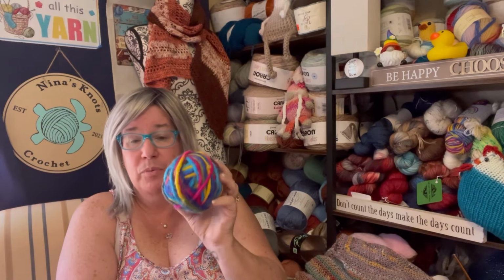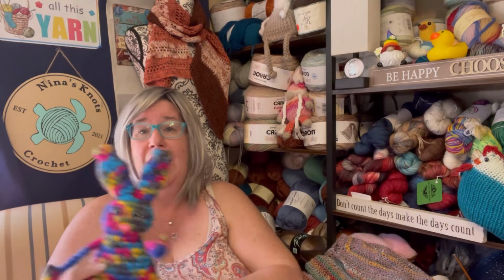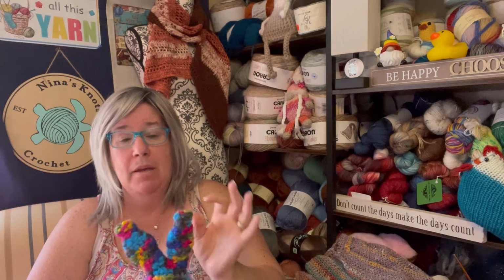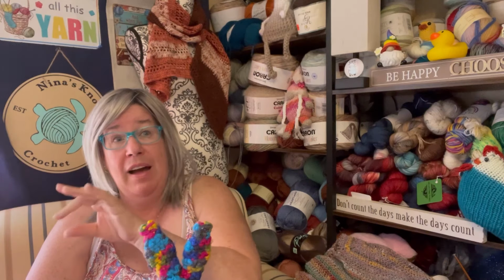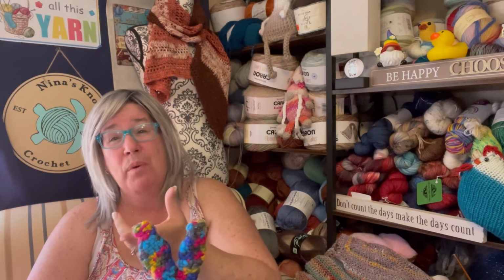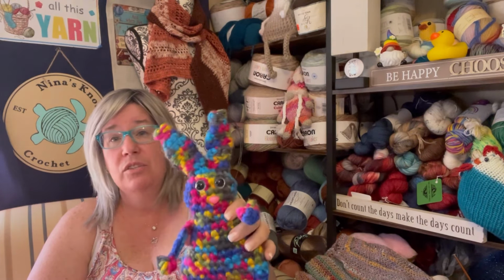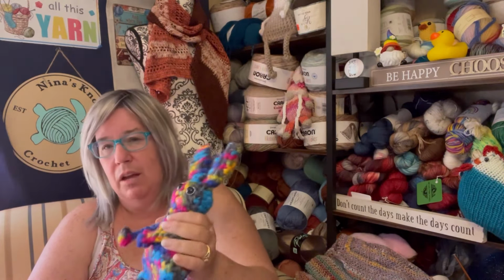Maybe I can get a third one out of it, because I think my older grandkids will really get a kick out of this. I think it's fun. And yes, I did use safety eyes on this one and a safety nose, because we all know my embroidery skills are... For the little ones, for Carter, Charlotte, and Olivia, who are 5, 5, 4, and 3, I'm going to embroider on, because even though they're probably old enough to not put it in their mouth, you never know with kids these days. So the big kids will get them with the safety eyes. The little ones I'll embroider on.